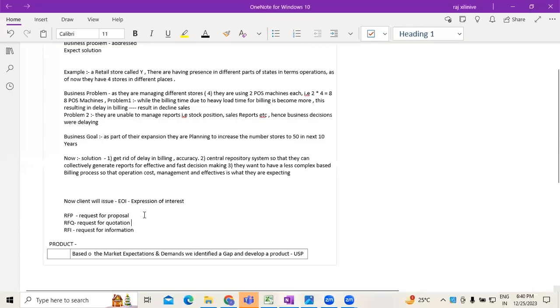Right, so this is where project management proposals generally come into the picture. Whenever we are working on project management proposals, it is the responsibility of the project management team too, because they will also be involved in understanding the proposals, the high-level requirements that the customer has given.